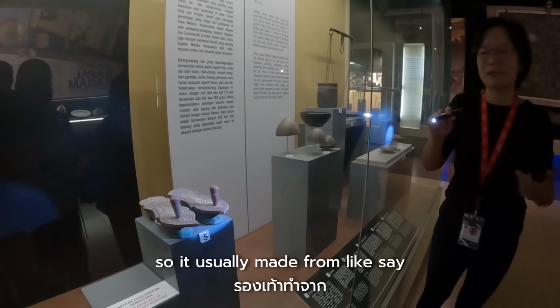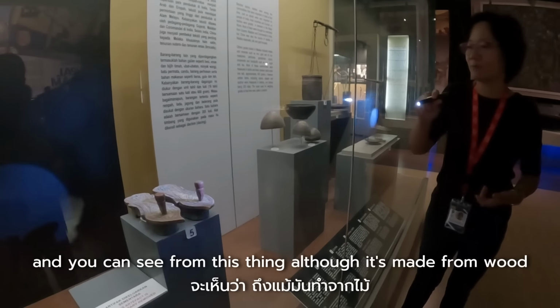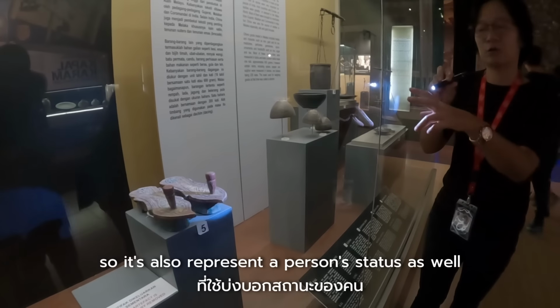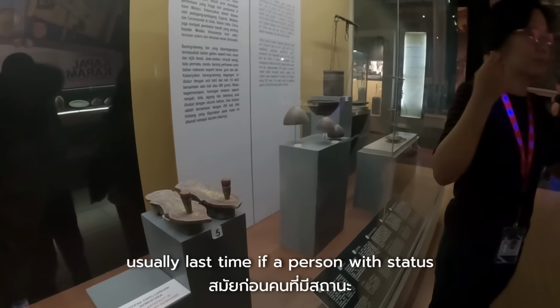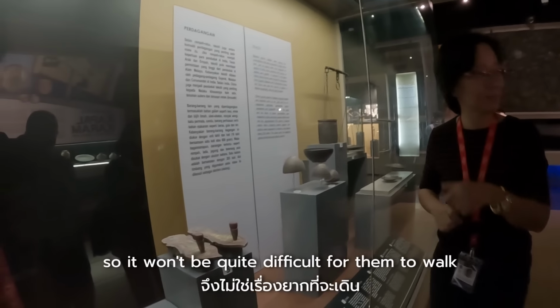Some are made from ivory or silver. And you can see from this one, although it's made from wood, there is carving there. So it also represents a person's status as well. Usually last time, a person with status didn't walk much, isn't it? So it wouldn't be quite difficult for them to walk.